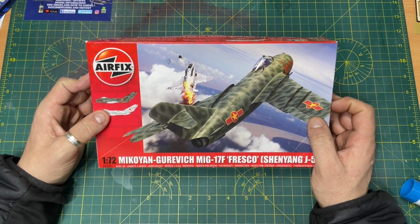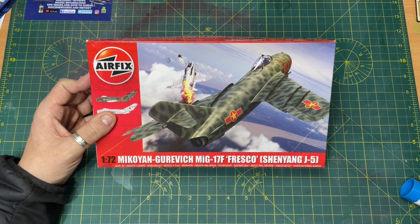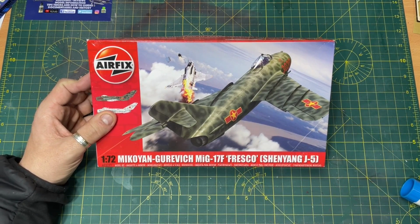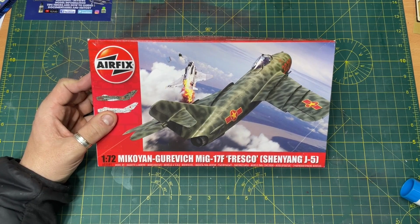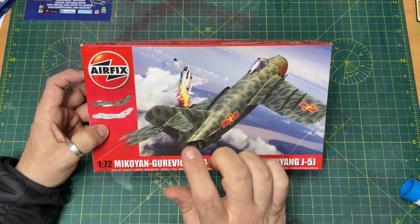The Mikoyan Gurevich MiG-17, oh, so the 17F Fresco. That one is on the website for £17.99. And I believe this one's also a 2019 tool. But this is a great kit because I built this one. It's a very, very nice kit.